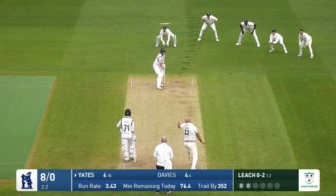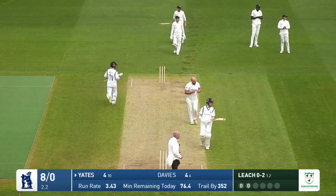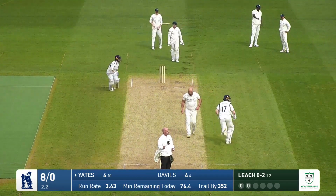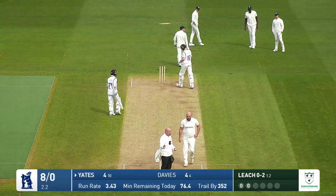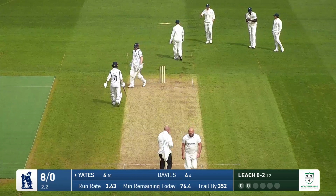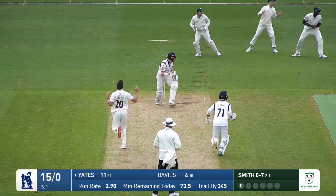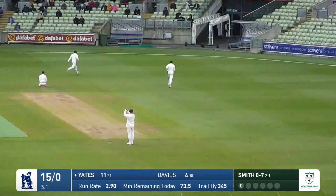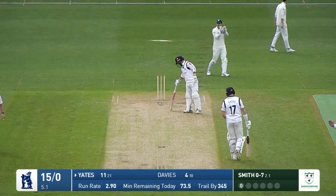They'll look back and think they missed those opportunities. Leach overpitches and is driven beautifully for 4 through the gate, through the covers by Rob Yates. And even though the outfield is wet and slow, that one was immaculately timed. And Yates doubles his score. Smith comes in, and that's a thick outside edge. That's going to go away to that short boundary for 4 runs.